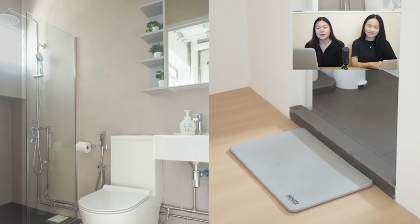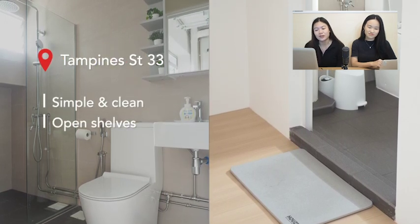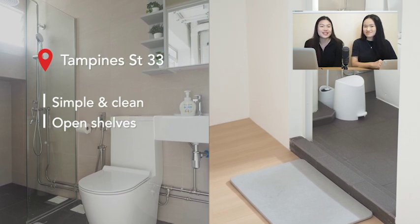So our next bathroom we have is at Tampines. So here you can see it's a perfect example of a simple and clean bathroom. And the mirror box here has some open shelving that allows for easy access to your everyday essentials.